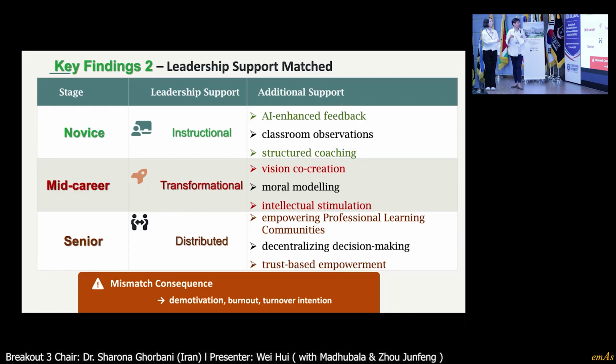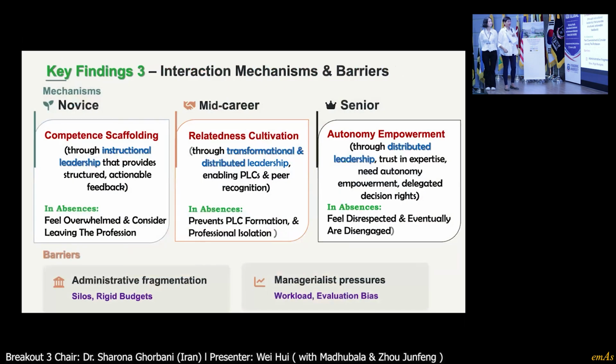Obviously, if there's a mismatch, the teachers will be demotivated, burn out, or may even turn over. The third finding is with regard to the mechanism of scaffolding and support needed. For novice teachers, competency scaffolding is needed through interaction and instructional leadership that provides structured, actionable feedback. In its absence, novice teachers would feel overwhelmed and consider leaving the profession. Mid-career teachers would prefer transformational and distributed leadership as well, enabling professional learning communities and peer recognition. In its absence, it prevents the formation of peer learning communities and leads to professional isolation.